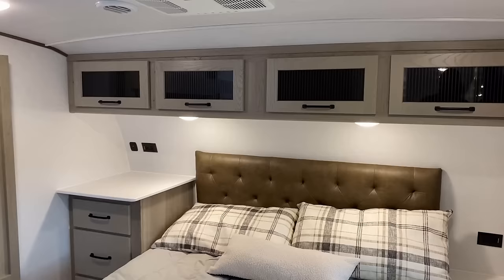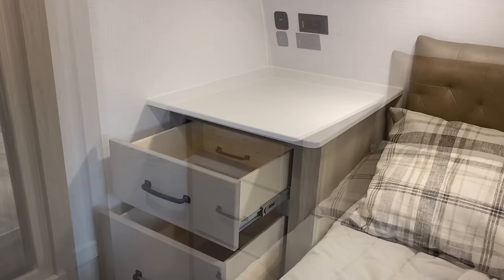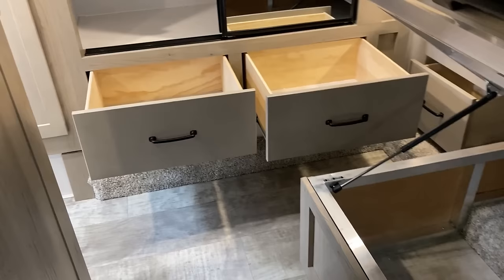By the way, all the drawers that you're seeing in the RV are all a residential soft close kind of thing. So giving you a peek at the dresser storage that we have here, again, dresser space going on under the closet, and you also have this easy lift storage pocket going on under the bed there. And again, that is a true queen.